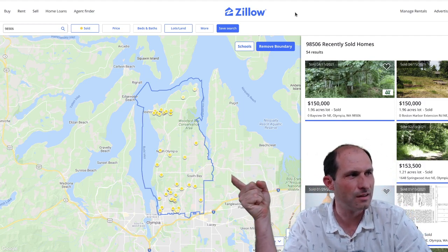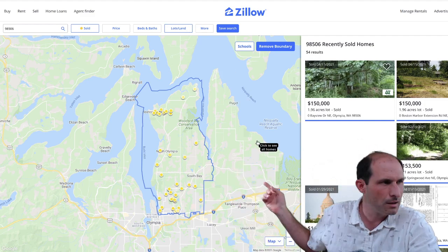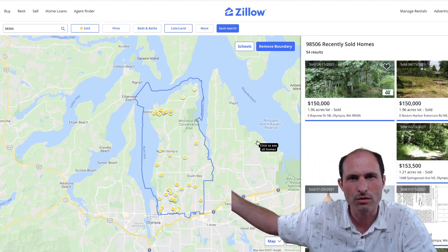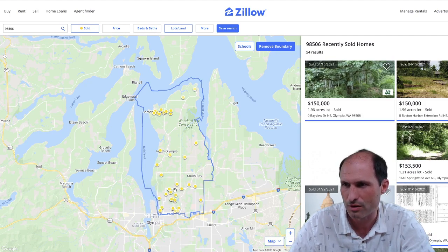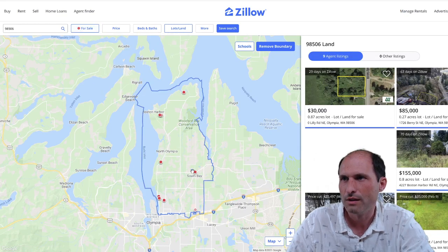And this is the zip code, the same zip code the property is in. If you could picture my hand over there, I'd be touching where the property is. So let's move the mouse. So this is the street. The property would be like right in here, right? So let's start with for sale. Okay, so these are the ones that are for sale.